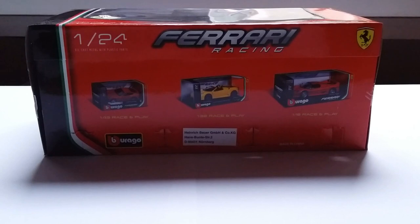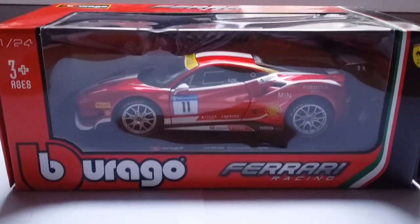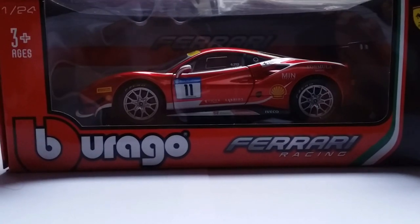I have here what I believe is the most detailed 1:24 scale Ferrari that Bburago has ever made. And that is the 1:24 Ferrari 488 Challenge.